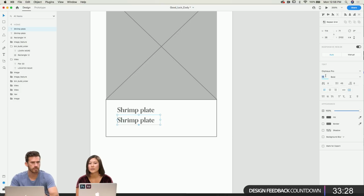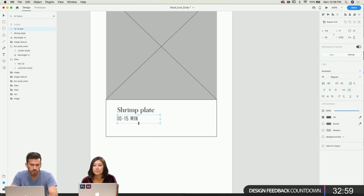And I'm going to duplicate this, and maybe this is where we say ready in 10 minutes or something like that. Oh, like the timing. Yeah, so I'll say 10 to 15 minutes. And I'm going to go to my other font, which is Attriment. I'm going to do all caps, I think, for this. That's a little condensed. I'm going to space this out, maybe 80, and maybe about a 16 point. We'll play around with the sizing a little bit later, and maybe the colors of this.